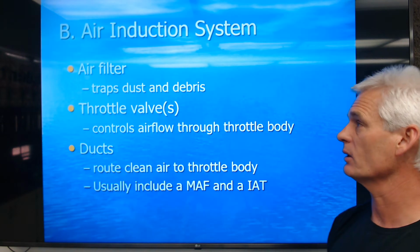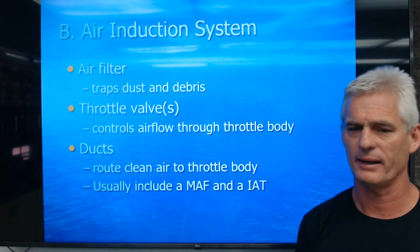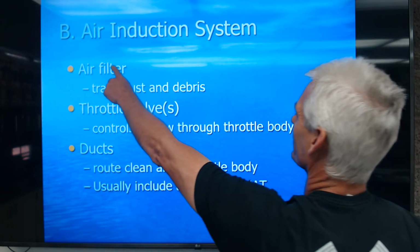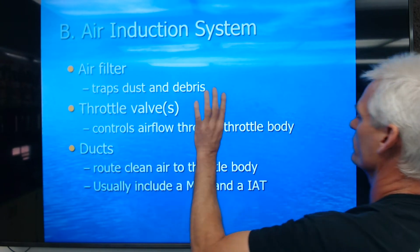I'm going to slow down just a little bit here. So we looked at fuel supply, now we're looking at air induction. And by the way, if you're thinking fuel supply was way simpler than a carburetor, sure is. It's why we all like it. An air filter is going to trap dust and debris. We have a throttle valve that you're going to control with your foot.